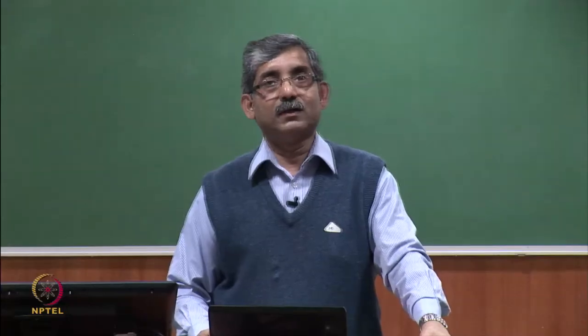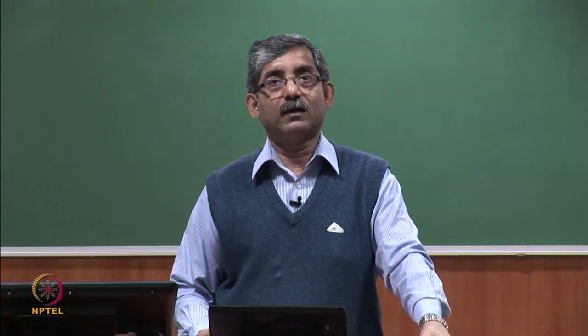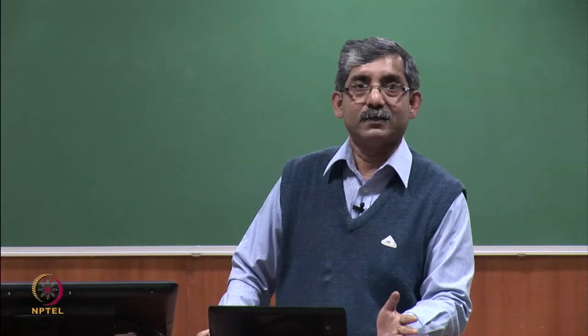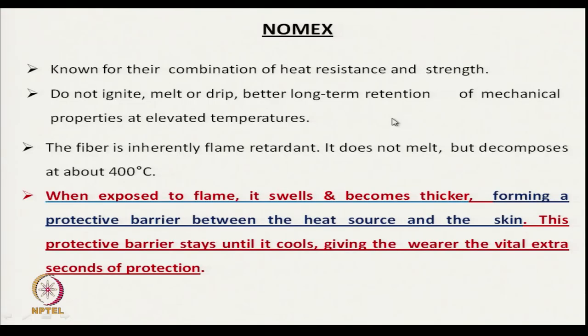Nomex is known for its combination of heat resistance and strength. So, they are both highly strong and heat resistant. They do not ignite, melt or drip, and have better long term retention of mechanical properties at higher temperature. So, they are inherently fire retardant, and they do not decompose at high temperature, around 400 degree Celsius.